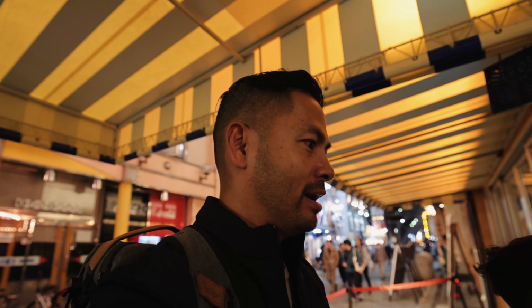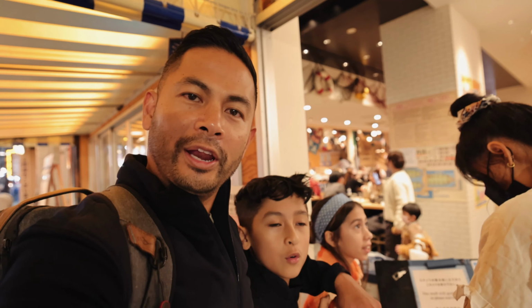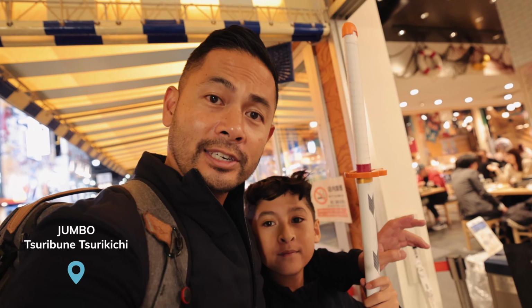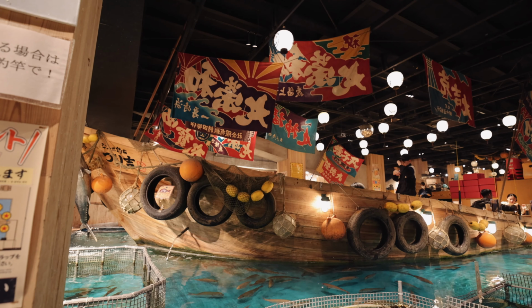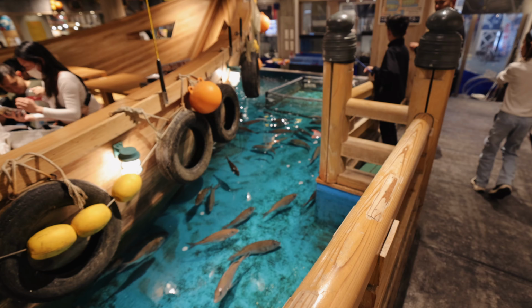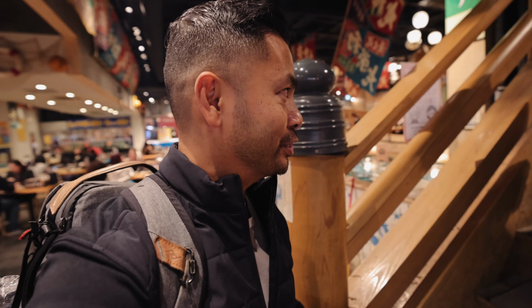Alright guys, it is about that time again. We're getting hungry and we are at this restaurant that we've been waiting for all night. This is where you cook it. No, hook it and cook it. Catch your fish in any way you want it. I'm gonna spear them with my katana. I'm so free.